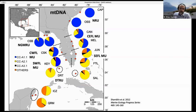So there's not a lot of diversity. Really, most of the females are either an A1.1 in blue or an A2.1 in yellow, but note how those wedges in those pie charts change as you move from north to south. The Northern Recovery Unit north of Florida, all the individuals are in blue. By the time you get down to Central Florida, you start seeing a lot more of those turtles in yellow, down at Cape Canaveral, down at Archie Carr National Wildlife Refuge.